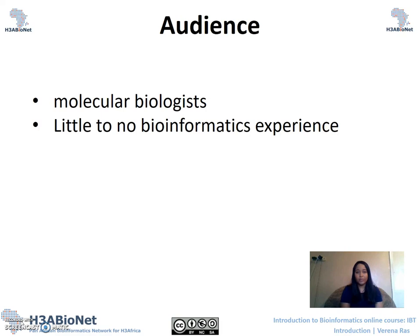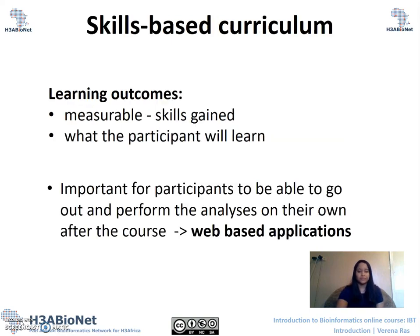Although we aim to target molecular biologists, we would also like to target people with little to no bioinformatics experience who would like to develop their capacity in bioinformatics. Now, the way that IBT has been designed is as a skills-based curriculum, meaning that we have learning outcomes that are measurable skills that the participant would gain and that we are able to assess. And it is all based around what the participant will actually learn. Like I've said, we have a skills-based curriculum, meaning that we are teaching skills as well as concepts. And that is why I've previously said that we have both a theoretical and a practical approach to this course.